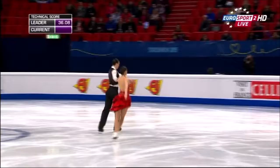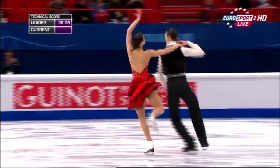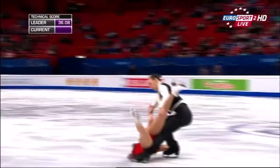Lovely poise to start. First part of the synchronized twizzles, perfect. Second slightly out, but sharp. So difficult, that second set of twizzles, though. Wow. Drama.